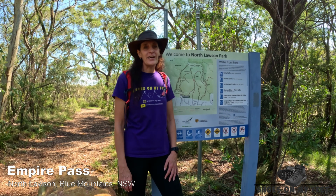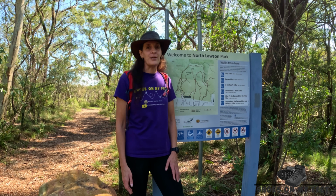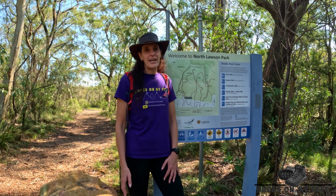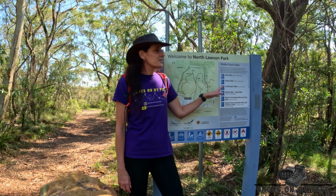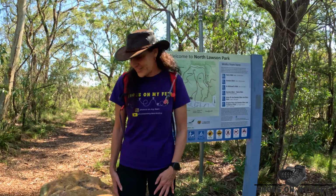It's an absolutely glorious day here in the Blue Mountains. Today we're on the north side of Lawson and we're going to do the full Empire Pass. This is a really stunning walk. It takes in some spectacular waterfalls, including Fairy Falls, Dantes Glen, St Michael's Falls and Frederica Falls. Let's go.